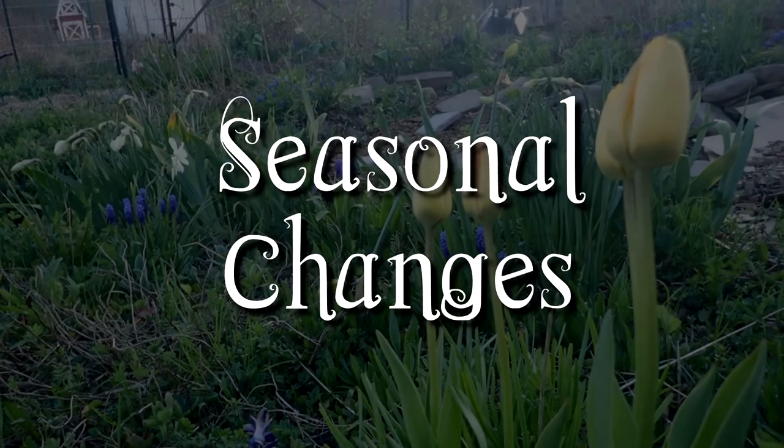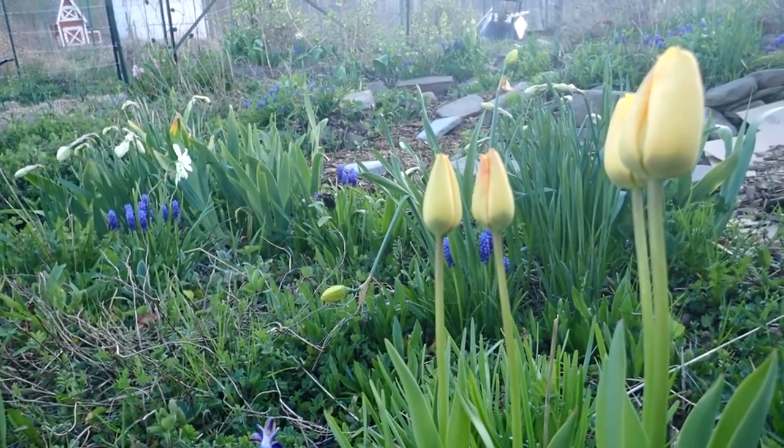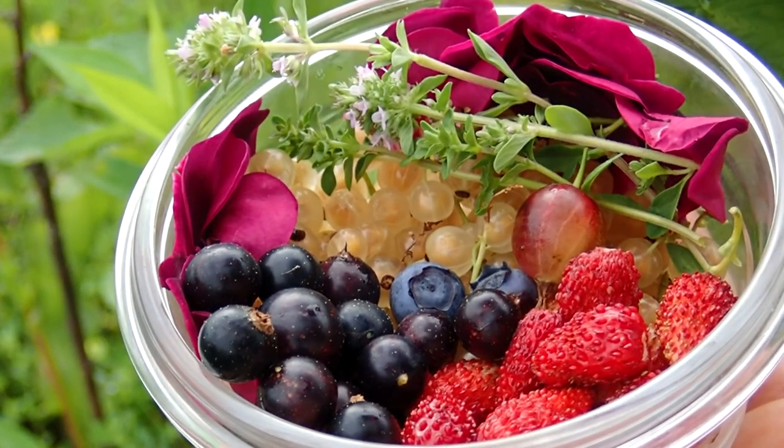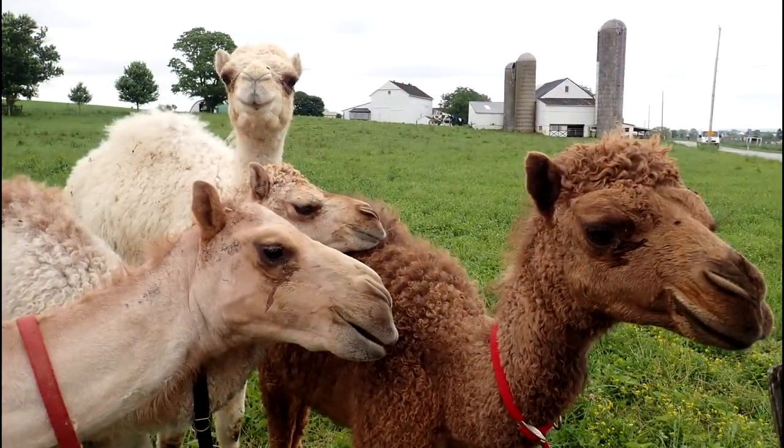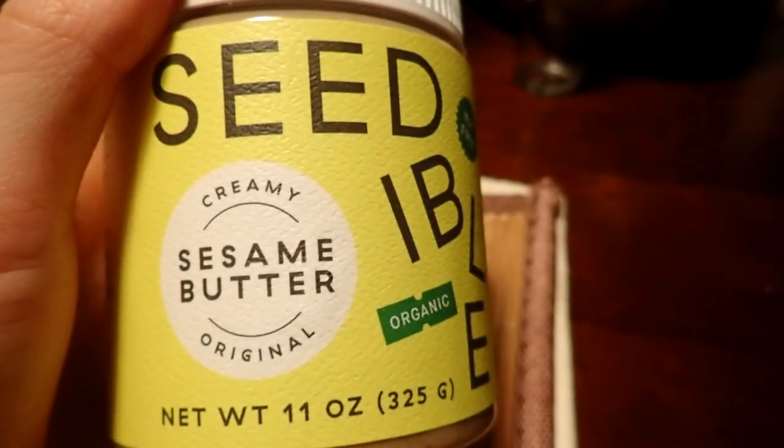Seasonal changes. Humans are not meant to sustain a single diet all year round, year after year. Fruits and vegetables come in and out of season, animals produce more vitamin-rich dairy and more volume in the summertime. Seeds are mostly available in the autumn.